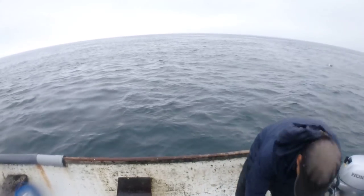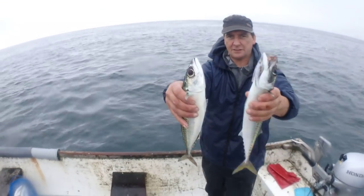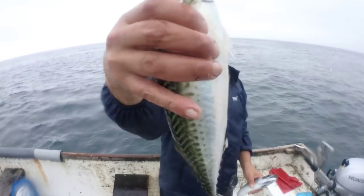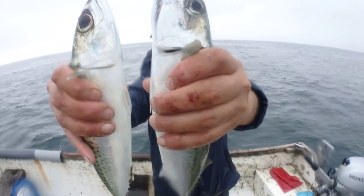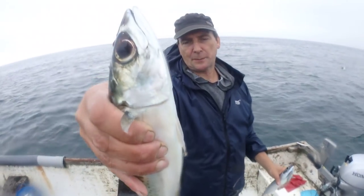So I carried on fishing and I managed to get two chub mackerel. Absolute giants. Look at the size of these. They're much bigger than the mackerel. I picked this one up just a minute ago and this one I had before. But that's a PB for me.